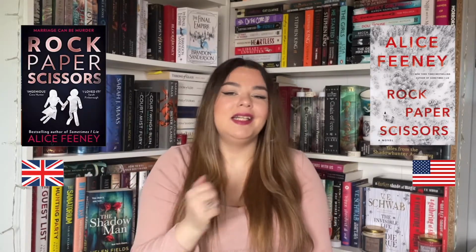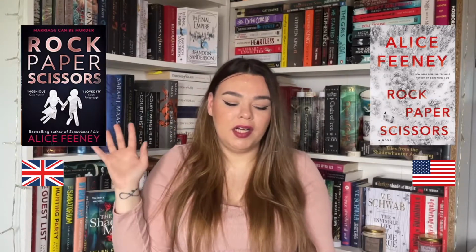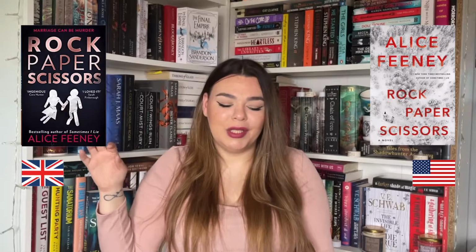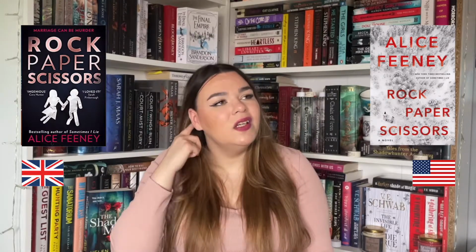The first book I have here is Rock, Paper, Scissors by Alice Feeney, and this is going to be the UK side and this is going to be the US side. For the UK side, we have a kind of grey scale cover with black edges. The rose gold font I really enjoy. I think that it stands out with the pink writing and the sort of darkness of the cover. And the kind of paper people are really interesting. "Marriage can be murder" is the tagline on this one, and I think it does go really well with the story. I have read this one and I do enjoy the font in this.